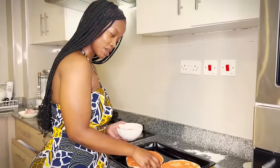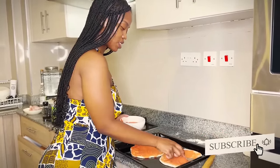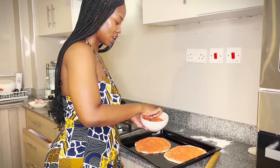This is my first time making a pizza, so msini judge. Nimeona wana tu niliona kama mtu kakipika kwa Instagram, nikasema how to do this. But sijui kama I'm doing the right thing. But as long as itakupika, I'm okay.